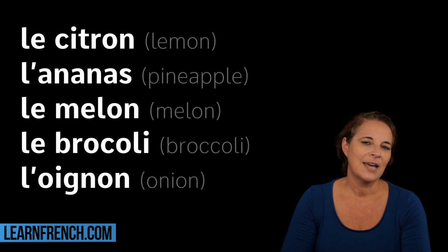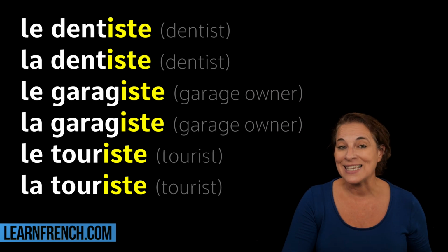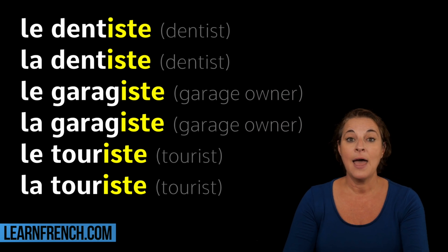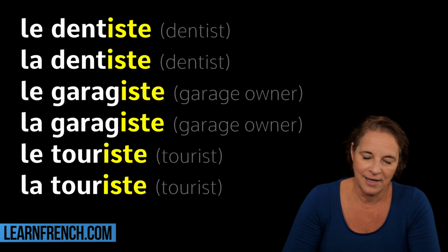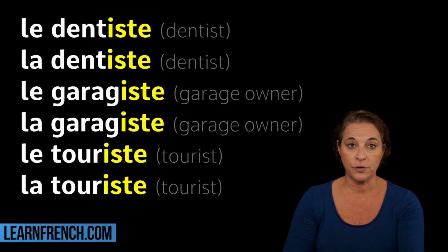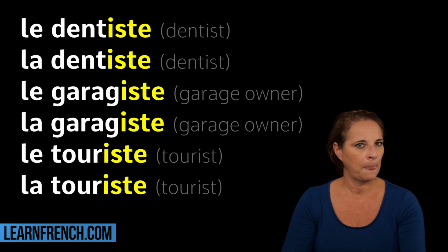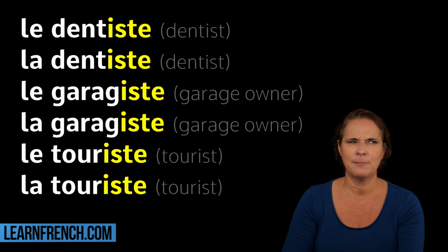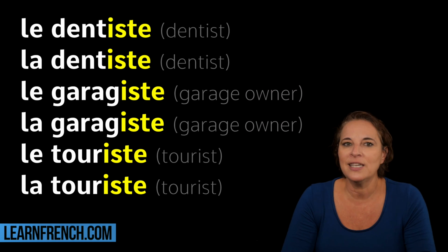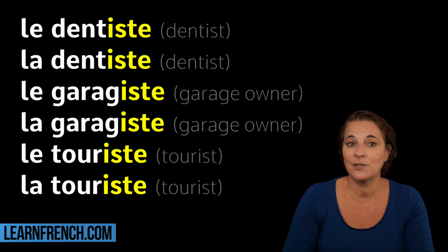Okay? Now, I would like to show you the words ending with iste. Let's have a look at the words which end in iste, okay? Words ending in iste are more flexible. They represent a person and can be both masculine and feminine because they represent someone. For example, le dentiste, but you could equally say la dentiste. Do you see that? Le garagiste, that's the mechanic, the garage owner, ou la garagiste. Le touriste, if it's a male tourist, ou la touriste, if it's a female tourist.